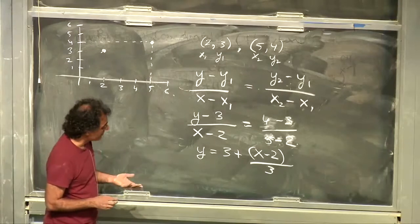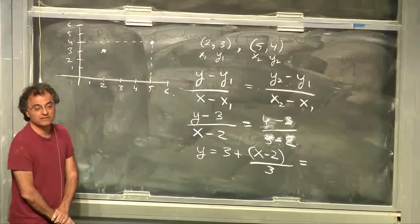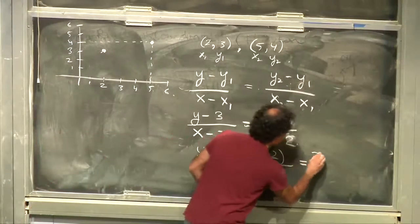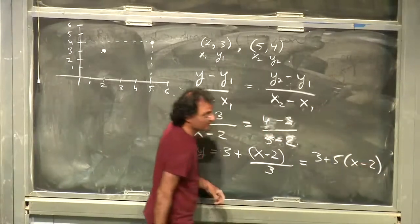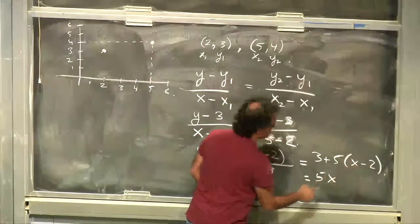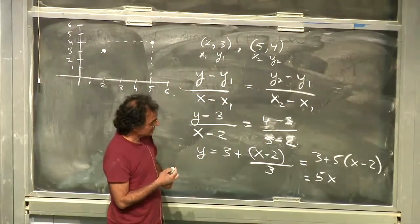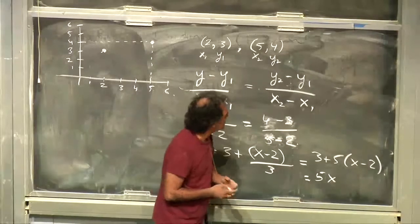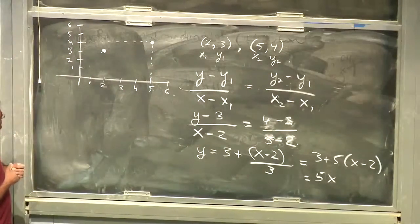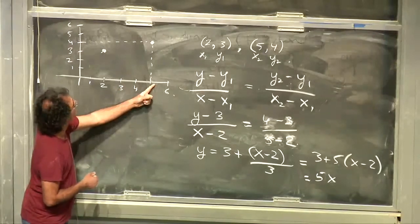Okay, that's not quite in the form we wanted, so what's 1 over 3? One over three is five, isn't it? So three plus five times x minus two. So y equals 5x minus 10 plus three. Minus 10 plus three is zero, isn't it? So that's what it is. 5 times 2 is 3, and 5 times 5 is 4. Okay, so it's good.